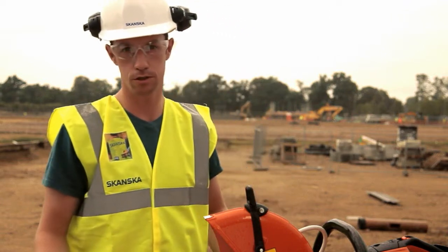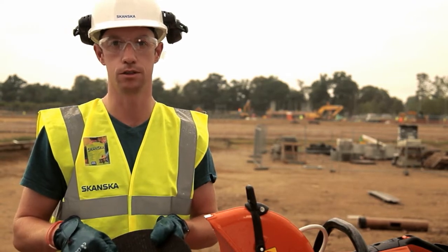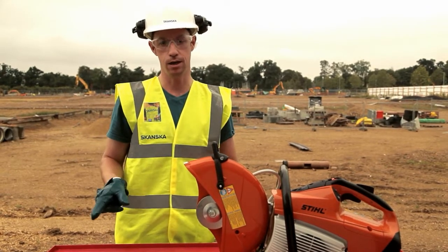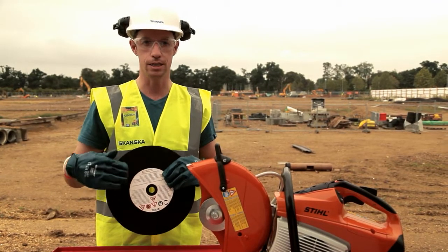For abrasive wheels, you'll need to check the date stamp on the wheel and make sure that the wheel is within its usable date range. Okay, at this point you'll want to check that the spindle size of the wheel is compatible with the spindle size of the machine. It's not advised to use any sort of spindle adapter kits. It's not safe to do so.